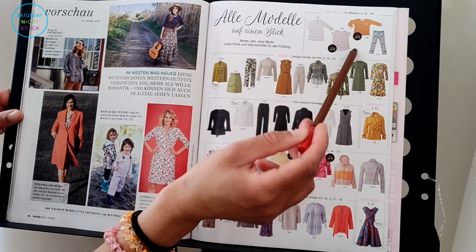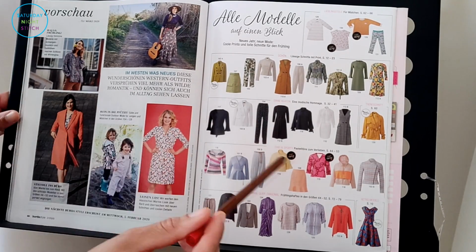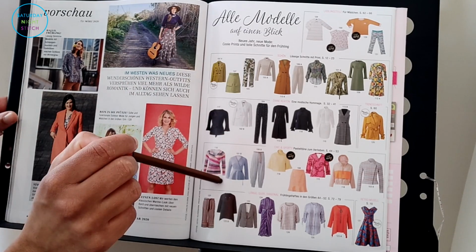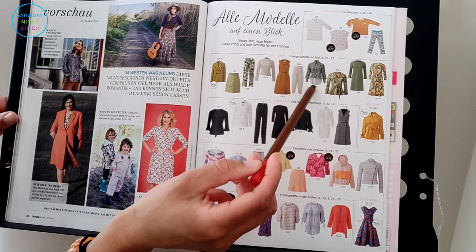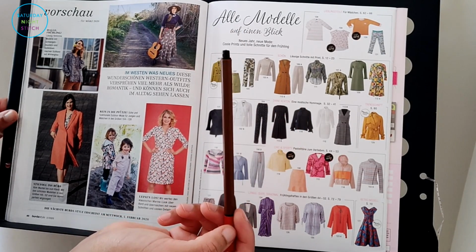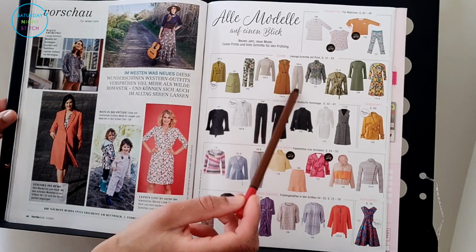And all of the kids' patterns, I would sew those absolutely for my kids. So I think this was a solid issue and I am happy with it. I don't know which one I'm going to make first. It's unlikely that I'll have time to make all of these three items because February is the shortest month of the year, but I will definitely try and make those.